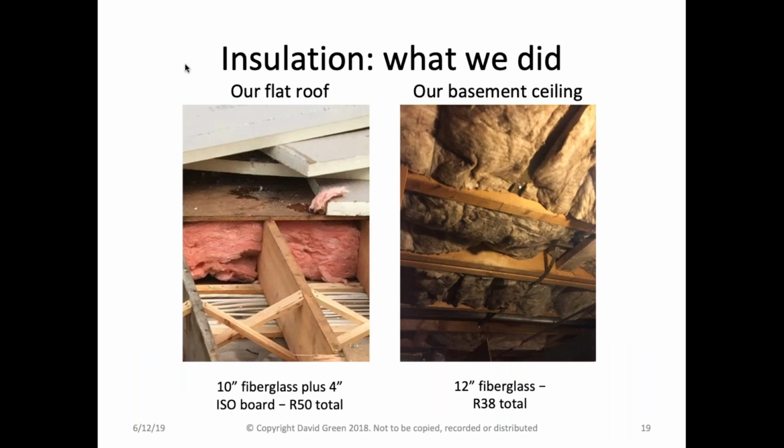So let me just show you what we did on our house. On the left there is our roof. We have a flat roof, and before we put the solar panels on, you can see the 10 inches of pink fiberglass in between the rafters there, and then we added those ISO boards, which are basically spray foam insulation just in an existing sheet. So you don't spray it in, you just buy the sheets and tack it into place. That gives us a roof insulation value of R50, which is very good. There's two layers of the ISO board on top of 10 inches of fiberglass.